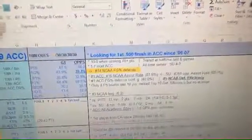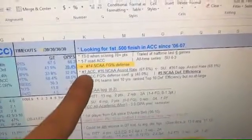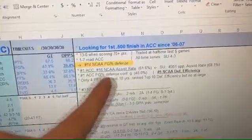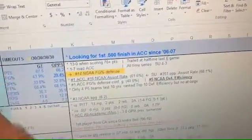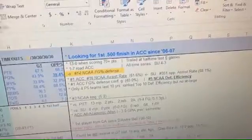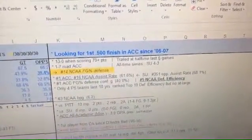Where does a strength match up with a weakness? Where does a strength match up with a strength? Great example here for Saturday. Georgia Tech is very unselfish passing the basketball. They're number one in the ACC in assist rate. Syracuse is last in the country in opponent assist rate. Why might that be important? Well, as it turns out, I dug into the numbers, and Syracuse against teams that rank in the top 50 nationally in assist rate, they're 0-4 with a loss to Georgia Tech.